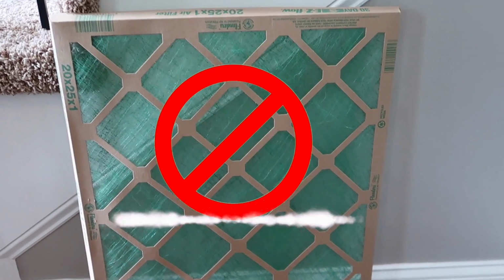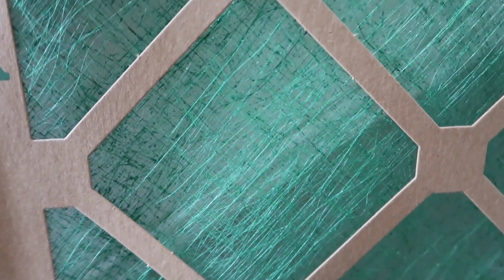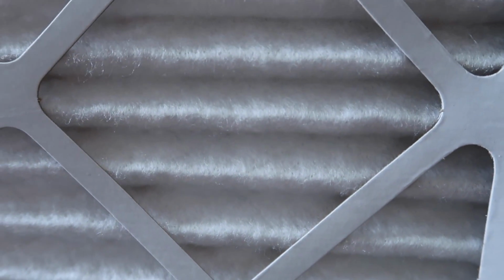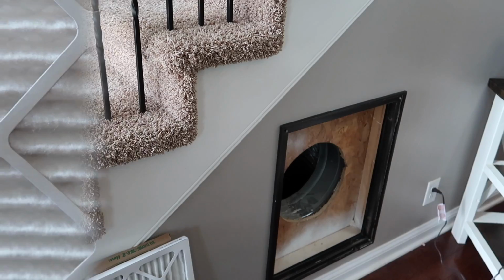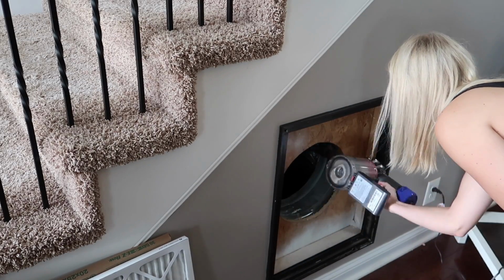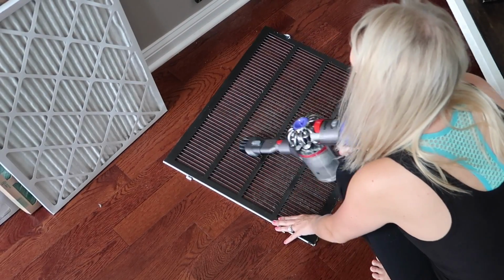So here I am showing you a filter that you never ever want to waste your money on, guys. These filters are no good. As you can see straight through it. And did you know that 99% of the particles in our indoor air are too small to be seen by our eye? So if you're getting a filter like that, all of that junk is getting straight through it and being recycled back into your air, and then you are breathing it. You do not want to ever waste your money on a filter like that. You definitely want to spend a little bit more and get a high quality filter.